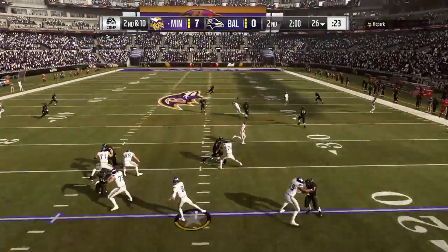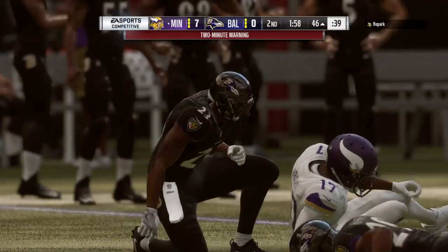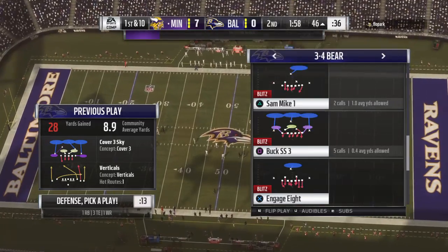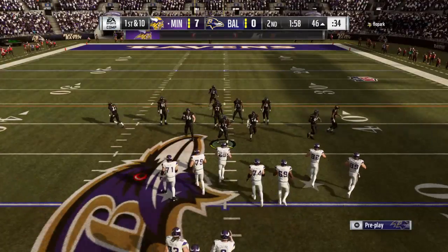Cousins now on 2nd down. Complete to right. And he'll be taken down, but not before he gets into enemy territory. 1:58 to go in this first half of play. We're back to Baltimore after this.